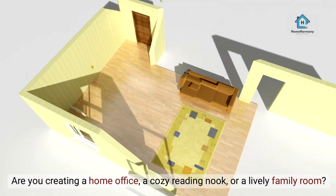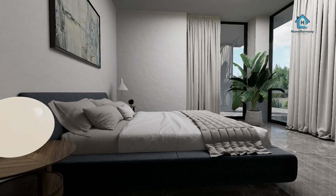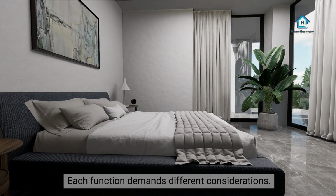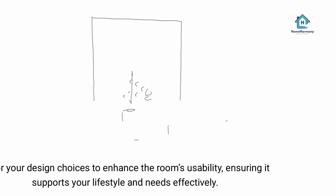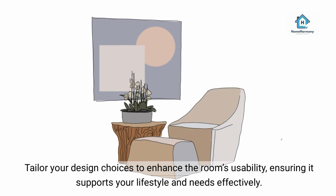Are you creating a home office, a cozy reading nook, or a lively family room? Each function demands different considerations. Tailor your design choices to enhance the room's usability, ensuring it supports your lifestyle and needs effectively.